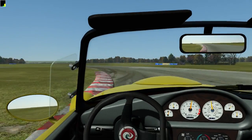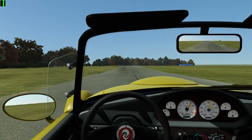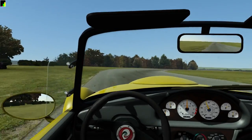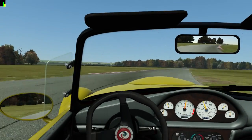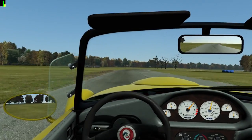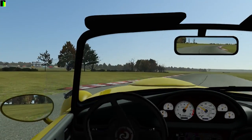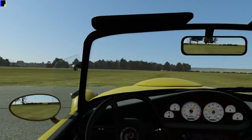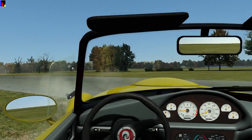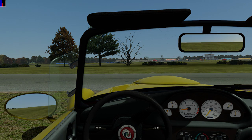Too early, too early. Turned in way too early there. You know, people might see this and think, oh, well, he's sliding her all over the place, so it must be like rFactor 2 and the ice feeling. No. And, of course, my talent has run out. So I'm just going to cut to that replay rather than finish this lap, because it's probably just going to be more spinning out and looking terrible. Yeah, so, bye.